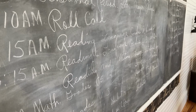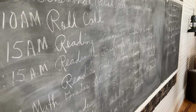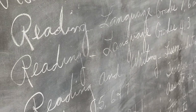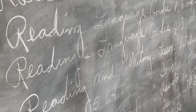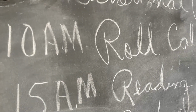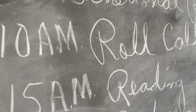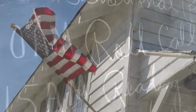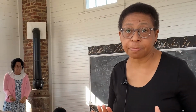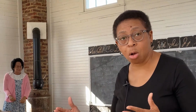This is the schedule that a teacher in a one-room schoolhouse would use. Because when you had a one-room schoolhouse, you had grades 1 through grade 7 in one room with one teacher. School would begin at 9 o'clock in the morning. Devotions every morning. They would sing a song, the Lord's Prayer, and the Pledge to the Flag. Then the teacher would ask each student to stand and recite a Bible verse. Then they would have roll call.